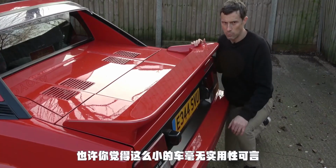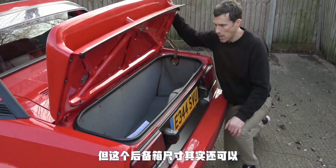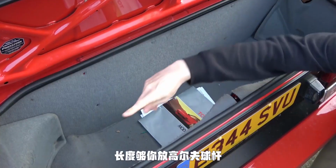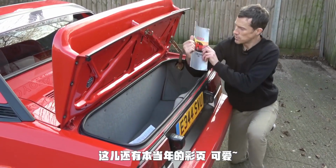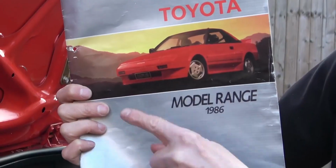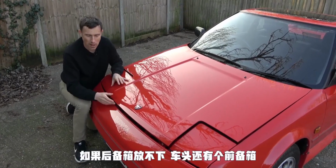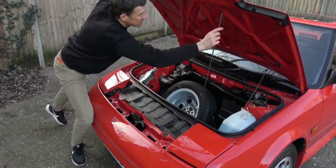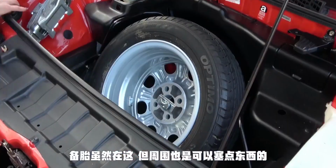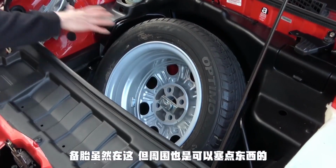Interesting. Now, you might not think a car this small would be particularly practical, but it does have an okay sized boot. And it's nice and long, so you can fit a set of golf clubs in here. And look, here's an original brochure for the car. Look at that. If you need to carry some more luggage, don't worry. This car has a front boot, a frunk. Check it out. Yes, you've got your spare wheel under there, but you could squeeze in some soft bags if you really needed to.